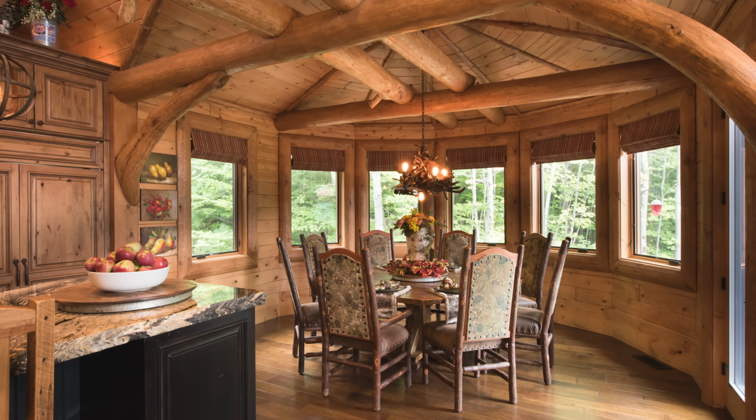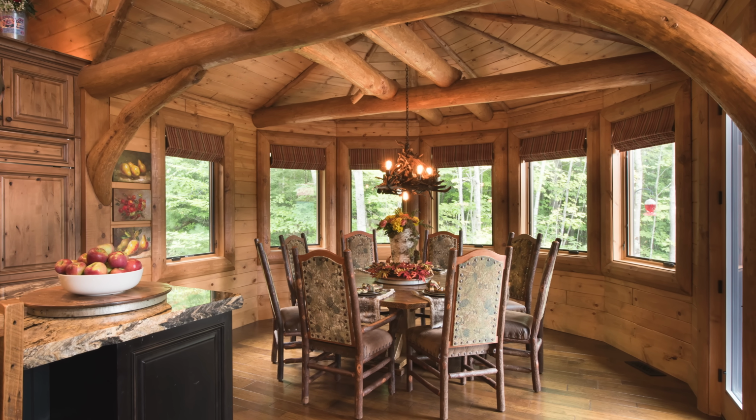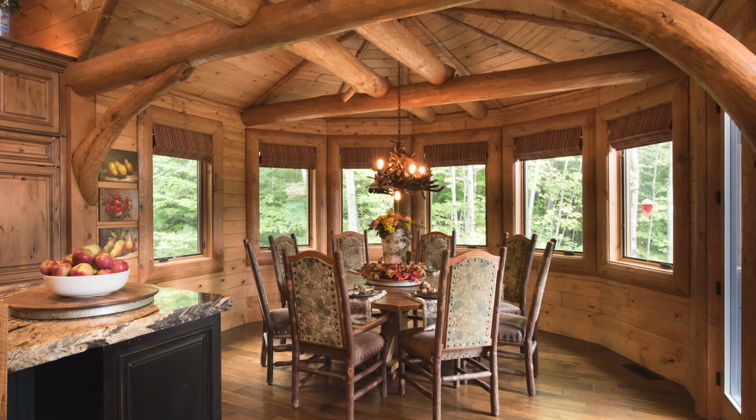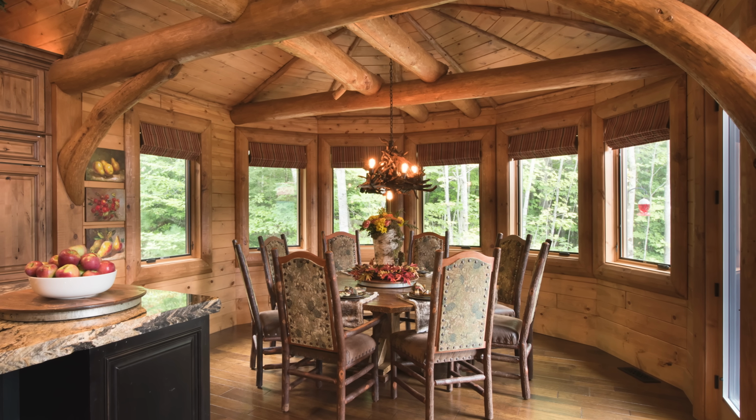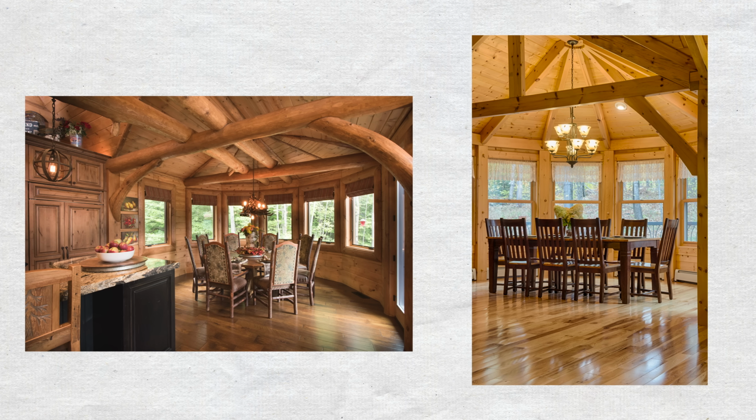It really makes you feel like you're outside. We have casement windows in here, so there are no grills or anything else obstructing the view within the glass. The dining room has 60 more square feet than the North Carolina dining room, so it is bigger, and here's a good comparison of the two. You can see the difference in the beam work, round beams versus square beams.